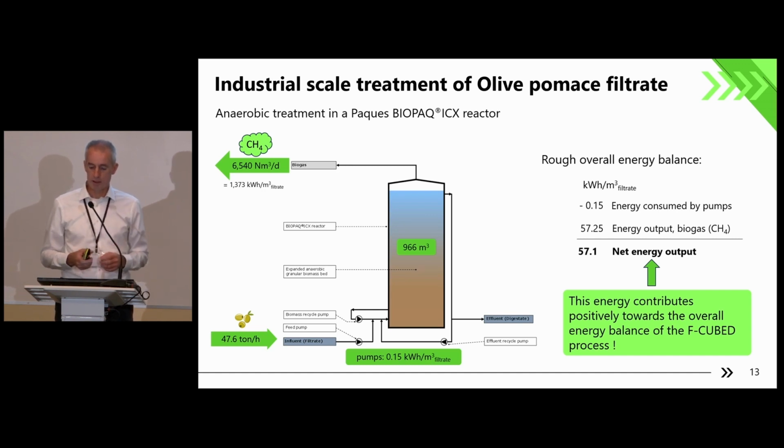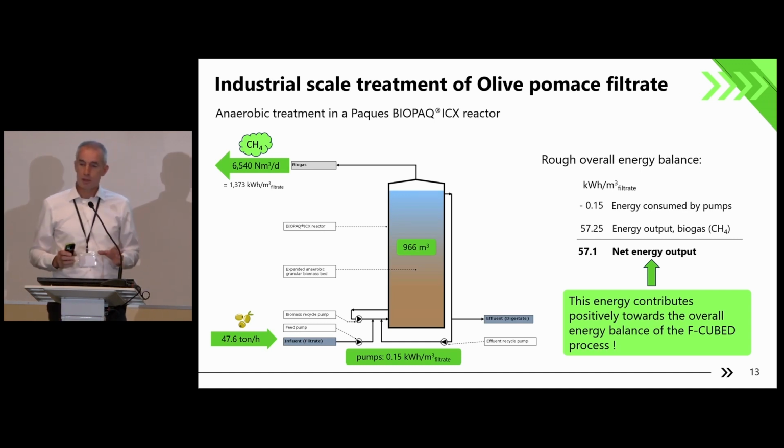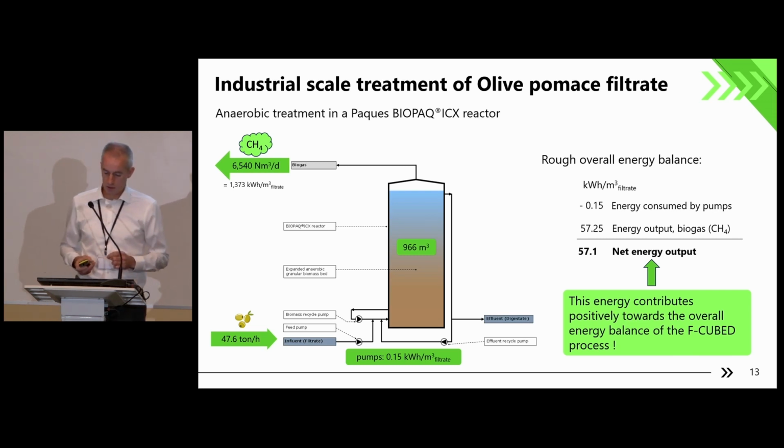So that's rather low, and I made a very rough overall energy balance, certainly not into the detail that Marco will present later. But just to give you an idea of that, the energy that you need to put into the process to make it work well is insignificant compared to the amount of energy that you can generate from the biogas. And this net energy production, of course, can then be used elsewhere in the FQ process to make the overall energy balance more favorable for this. So this is very simply said how we would treat the olive pomace filtrate. The filtrate comes in, it's converting the organics to methane, and a very small part of the energy that you generate has to be used in the process itself.